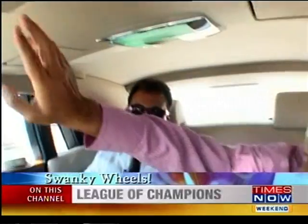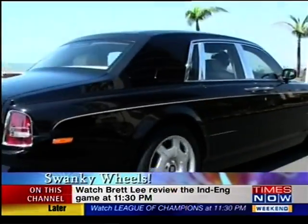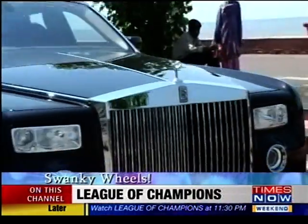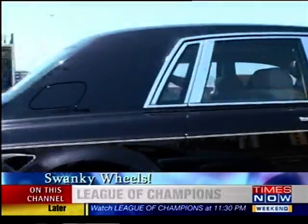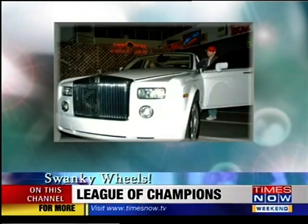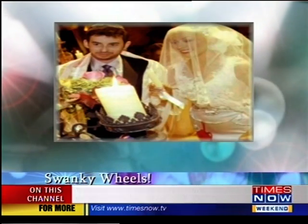Just in case you're being followed by the paparazzi, hit this SOS button. Local cops will rush to your rescue. If you're driving a Phantom, you'd be sharing the experience with David Beckham. Wife Victoria gifted it to him on his birthday. And Christina Aguilera drove up in this fancy set of wheels at her wedding.